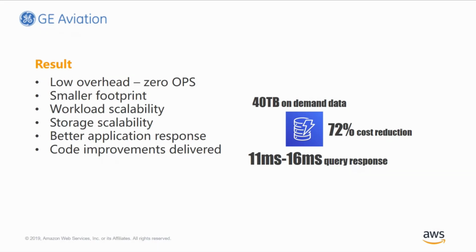They can now scale the database based on their demand without over-provisioning, and with the elastic storage feature of DynamoDB, they don't need to do any storage planning. GE can now ensure 11 to 16 millisecond query latency on more than 40 terabytes of on-demand data. With all of this, they have been able to reduce 72% of their database cost.